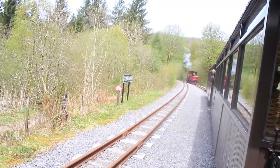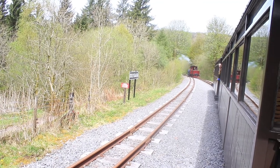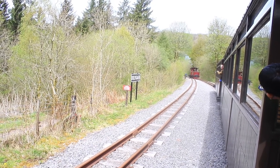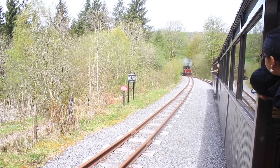Wait, I'm playing very bad in engineering. Engine train over photo. You are coming up. Bye bye.